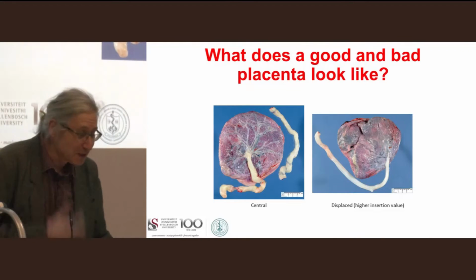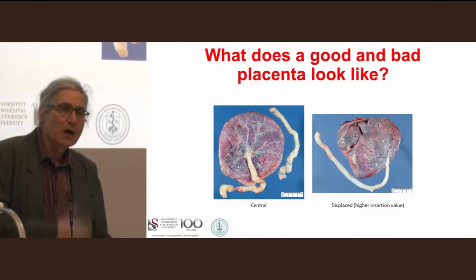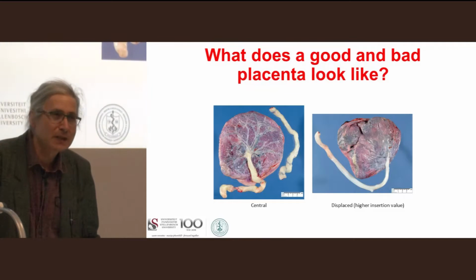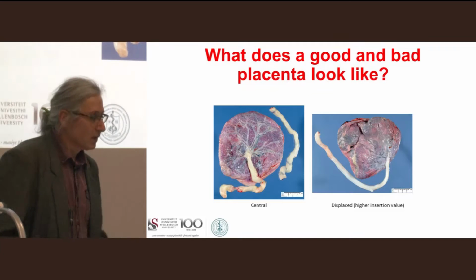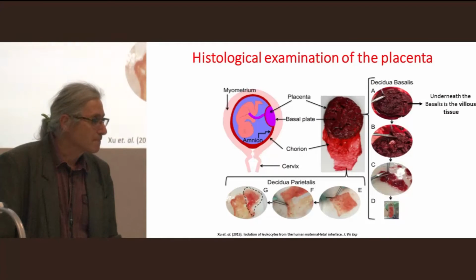I'm an immunologist and not an obs and gyne person. So the cord insertion is a marker for me as an immunologist of some kind of placental dysfunction, some kind of placental abnormal growth, which could well be linked to the immune process.